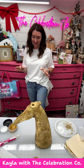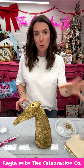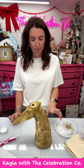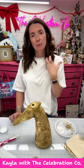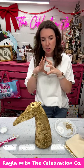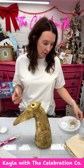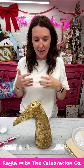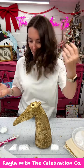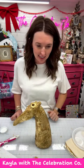I think I'm done. You could also do a wash over it if you wanted to, with some raw umber to sort of make all the details really stand out. But I don't think I want that. I like just the simplicity of it just being this gold head, and it makes you question it. It's a piece that everyone's going to ask about. And it's a conversational piece, right? And I think that makes it fun and unique.